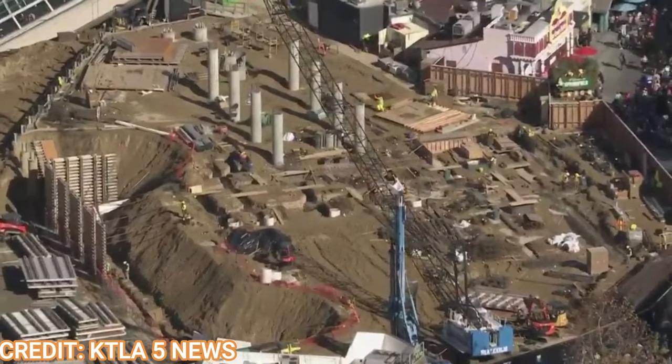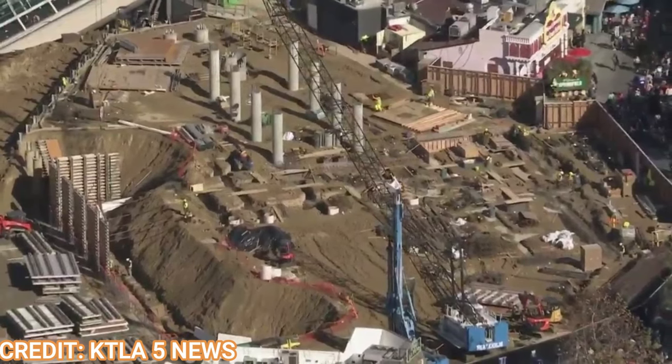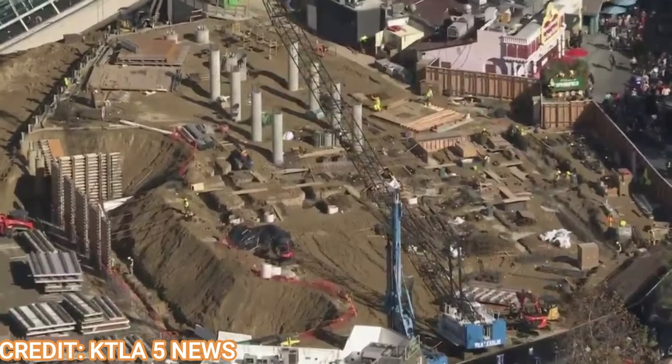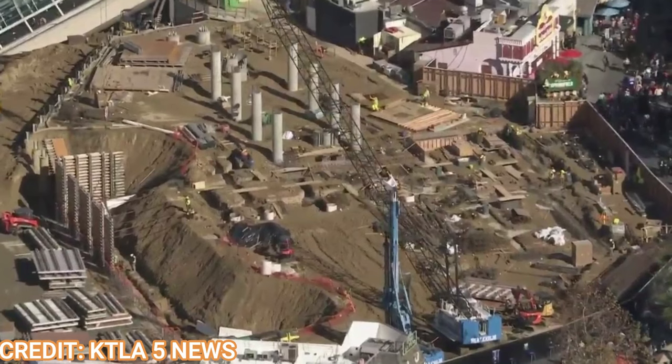But what do you guys think of this quick little update for Fast and Furious? I'll be back on the ground next week following more construction progress from this and the upcoming hotel and all the other Universal Studios Hollywood projects below.